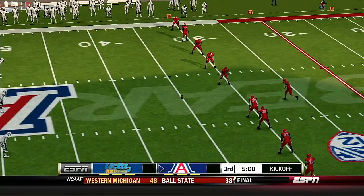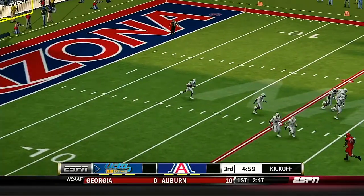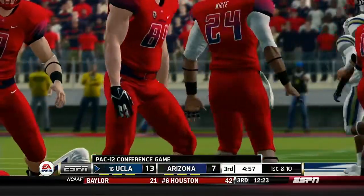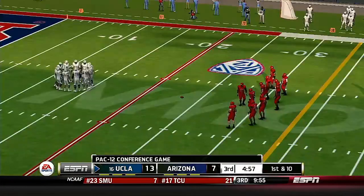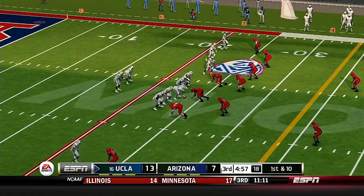Welcome back to the action. Second half just about set to begin. We got a tight game here. Marcus takes it at the 4, brought down at the 23. Both squads are digging in now. Let's see what happens on this next drive. UCLA is up by 6.